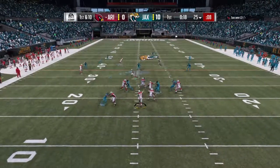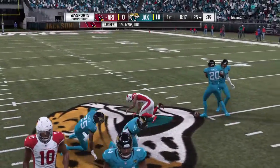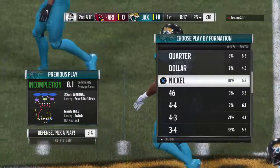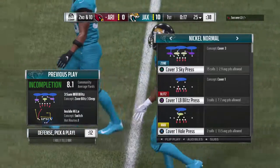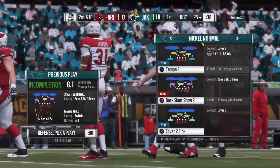Back to the air, Rosen after the pick 6. And it pops free. The collision there jarred the ball loose and brings up second down. But I guess that answers the question whether or not they want him throwing it again right away after throwing the pick 6 on the previous drive.